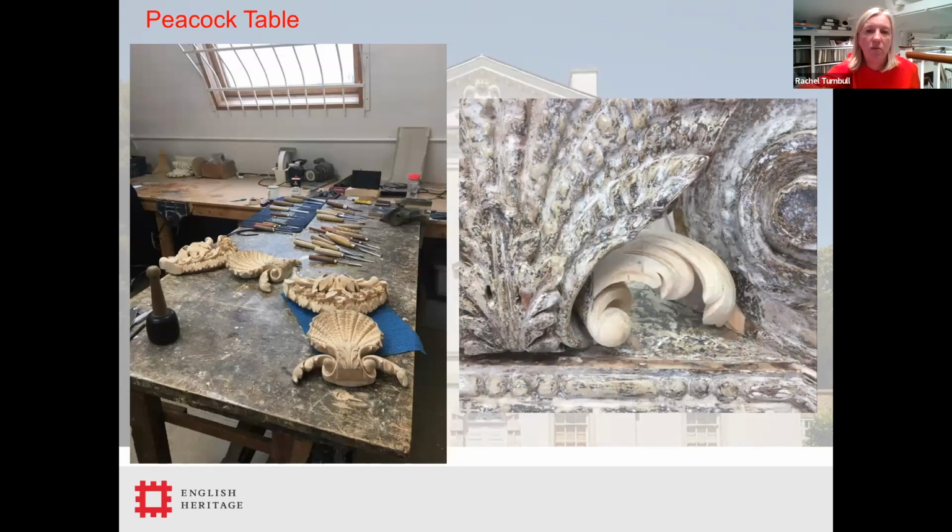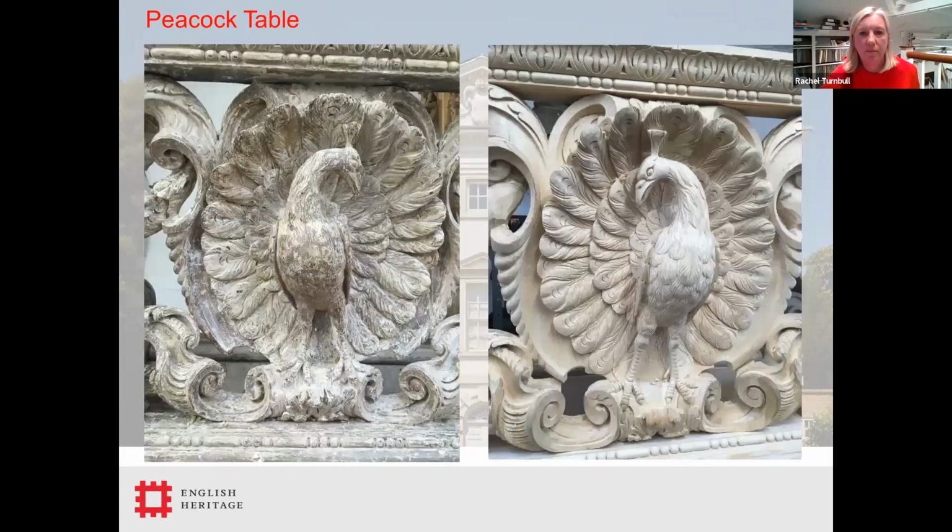Ray and his team also replaced quite a few lost areas on the original table. Some had never been repaired, and some had some rather nasty resin repairs that were not well shaped. And because they were working so closely with the table, they were able to put those all back together beautifully. And here are the two peacocks.